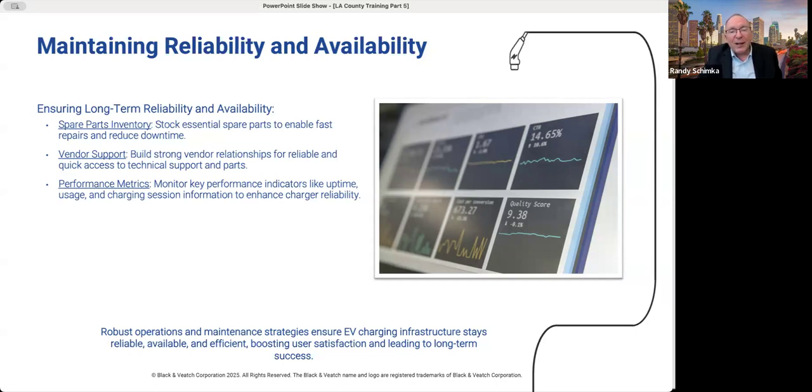Monitoring key performance indicators on each charging station is also a proactive way to enhance the overall reliability of the stations. There are many indicators that can be monitored, and these will help service or maintenance teams maintain good charger reliability.